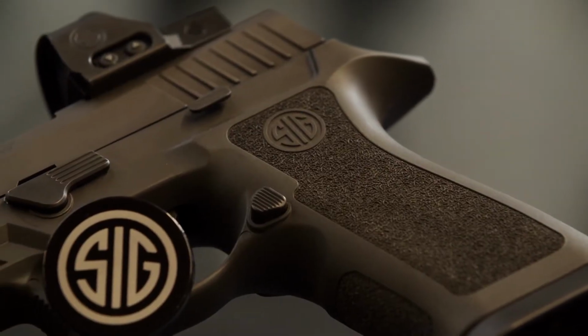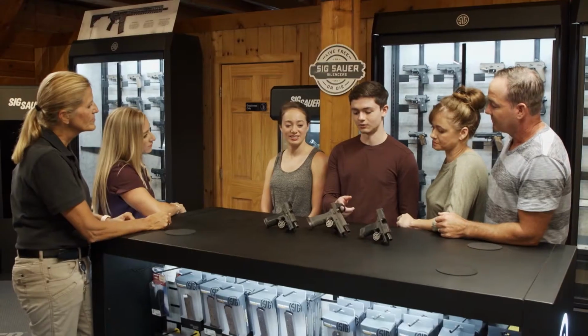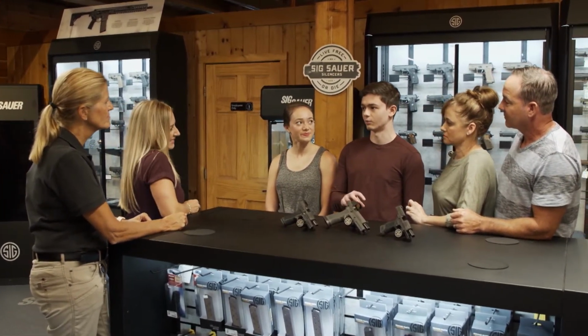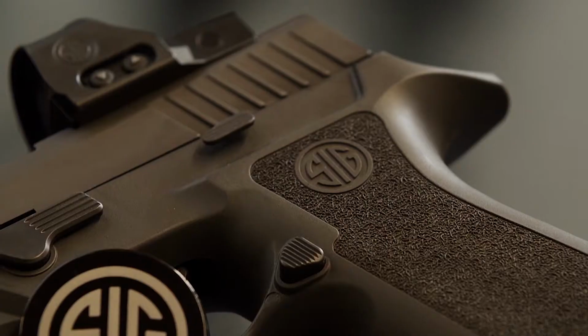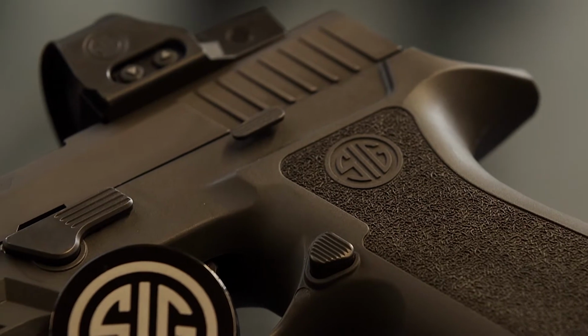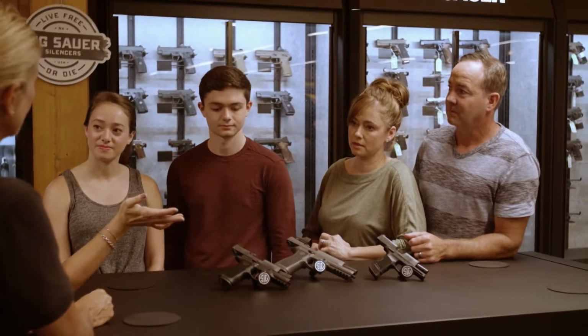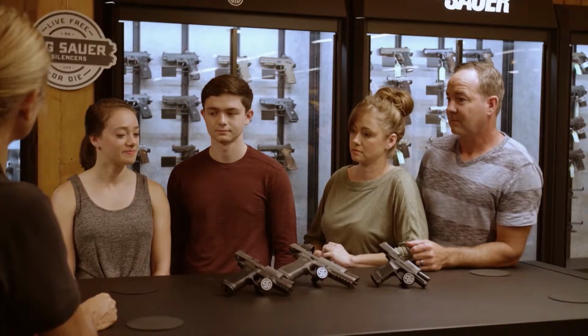So I'm just curious, for a gun like the 320 Compact, I was wondering if you could get the red dot as an accessory after the fact that you purchased it, so you don't need to purchase it with the red dot on? For sure. If you see on the top of your 320 X Compact there, it already has the slide milled. So you can absolutely purchase the red dot after and have it put right on the gun if that's something that you guys decide that you want to accessorize after the fact.